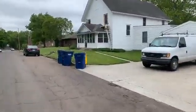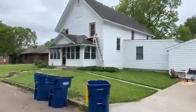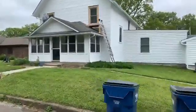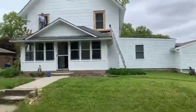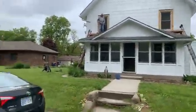The next building is 623 Church Street. This is known as Turner Hall. It was originally built around 1882 for the Deutsche Turnverein, which was a German men's organization. It was used as a classroom as well from 1894 to 1908. And now it's a residence.